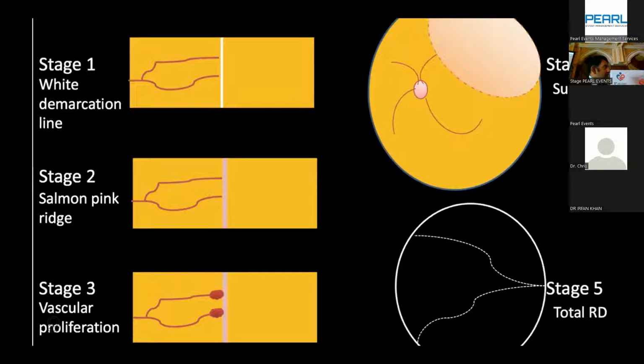Stage 4 means that they have a retinal detachment. It's further divided into 4A and 4B, which refers to whether it involves the center of the eye called the macula. 4A does not involve it, 4B does involve it, and stage 5, when you've completely lost the game, is when the retina is completely detached.